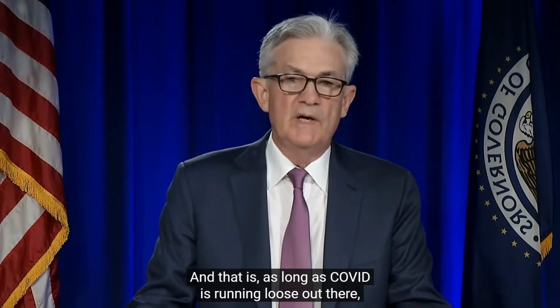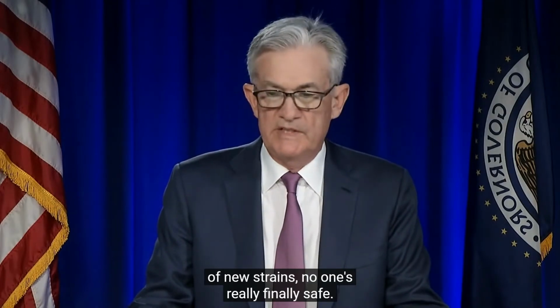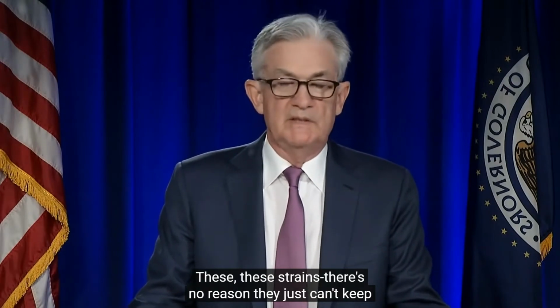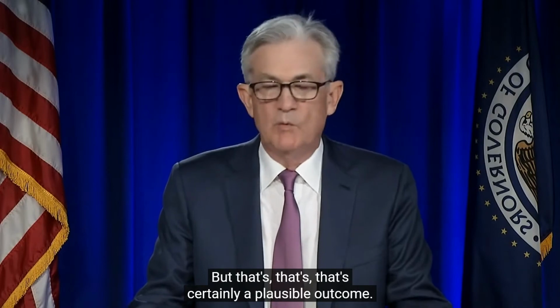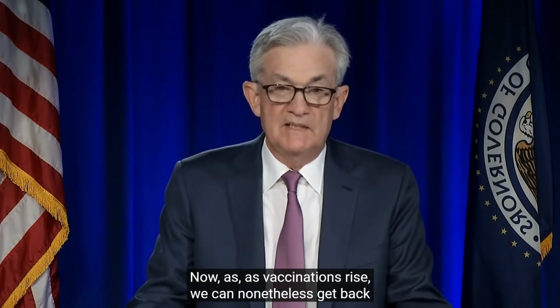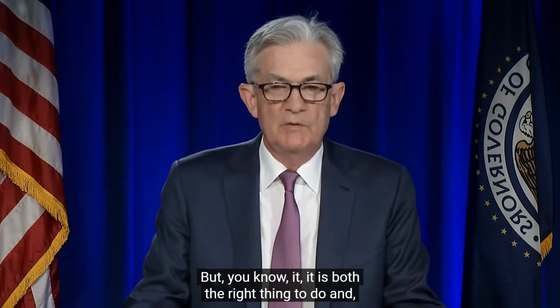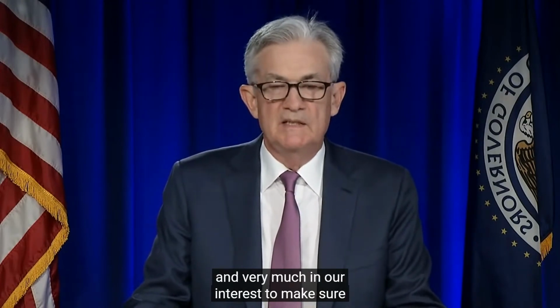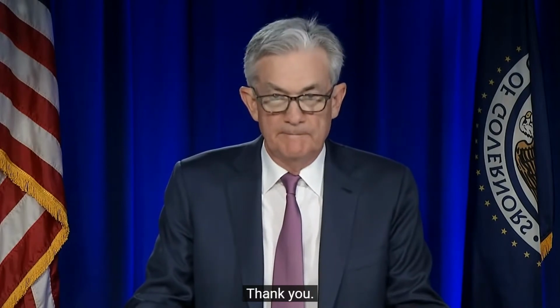That's one way. Another way, though, is more on the risk side, and that is, as long as COVID is running loose out there, as long as there's time and space for the development of new strains, no one's really finally safe. There's no reason these strains can't keep coming, one more powerful than the next. We don't know that, but that's certainly a plausible outcome. Now, as vaccinations rise, we can nonetheless get back to our economic activity. But it is both the right thing to do and very much in our interest to make sure that vaccination happens broadly around the world, just for that reason.